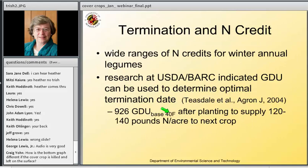Now, one of the things that's always frustrated me tremendously, and I know it has frustrated some of you, is that for our winter perennial or our winter annual legumes, we have only very wide ranges of nitrogen values for the nitrogen credits. And people have often said to me, well, what should I use? Hairy vetch says 75 to 150. When is it 75? When is it 150? Well, the problem is that we were given only very vague data. Well, it depends upon when you planted it and how much growth you've got and when you kill it. Those are pretty vague, hard to operationally define.